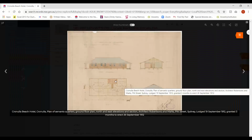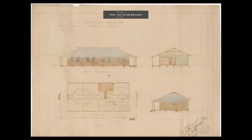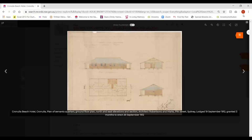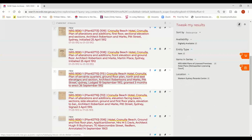Reduce that down in size a bit. So we've got the various rooms there. Just blow it up like that so we can see the men's rooms there, and so on. 62715. Yes, unfortunately that one doesn't tell us if she's still the owner or not.